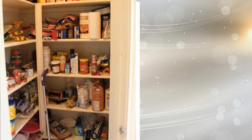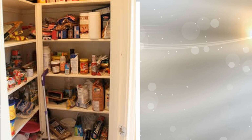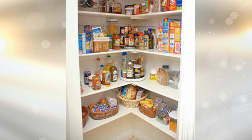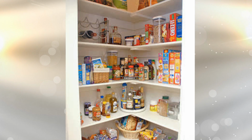11. Do you want to know the best way to pack lots of cans into the deepest corners of your kitchen? Just use a savvy Lazy Susan. This one here can make finding black beans and other canned foods a breeze.